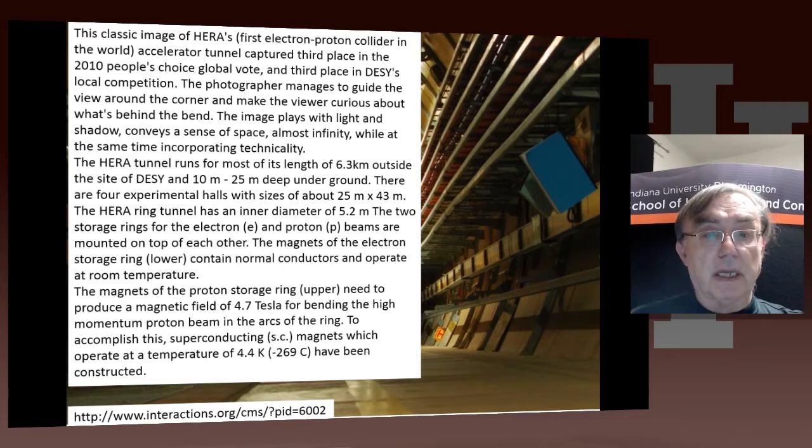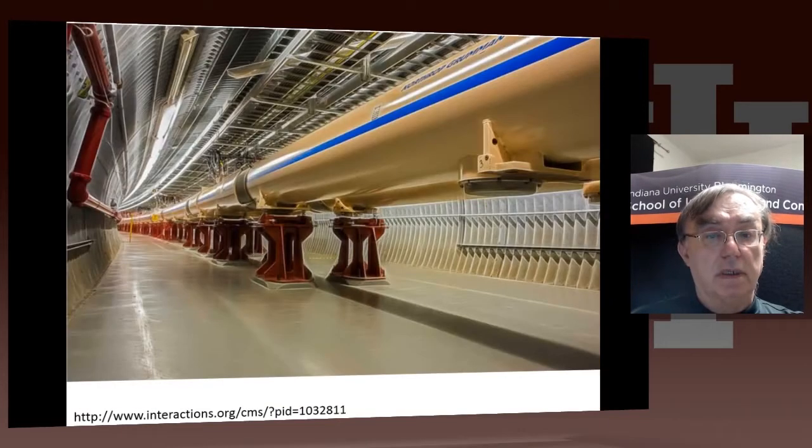I should point out electrons are very hard to run around in circles because you have to be very careful because they radiate light. In fact, that concept is used to produce light sources. And when they radiate light, they lose energy. Protons do not do that. This only happens for light particles like electrons.